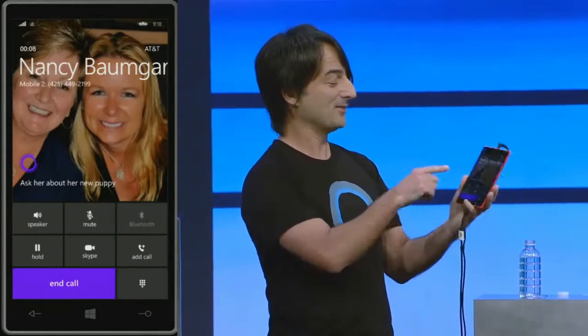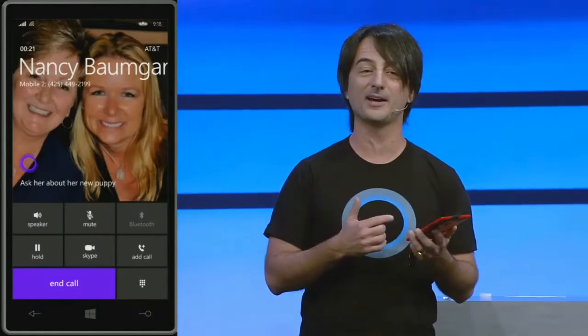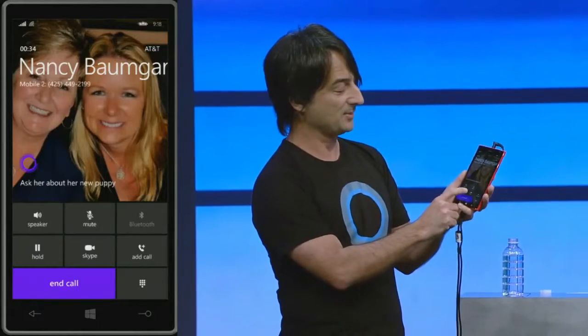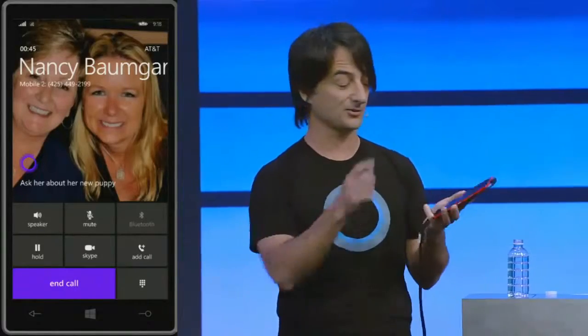You see here, the first thing that you notice when my sister calls is, there's Cortana reminding me to ask her about her new puppy. Great, so I'm not gonna get in trouble. And there's a second thing that I wanna point out here that's new in Windows Phone 8.1. We wanted to make it really easy and natural for people to take one form of communication, like a phone call, and go to a different form of communication, like, let's say, a video call. So you notice right there in the middle of the screen is a Skype button. The new version of Skype is not only enhanced to work with Cortana, but also gives me a way to elevate from an ordinary phone call to a video phone call just by pushing that button.